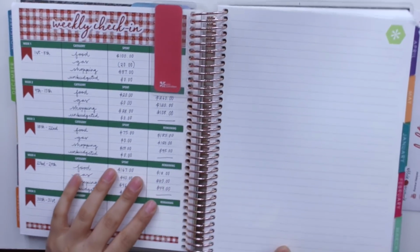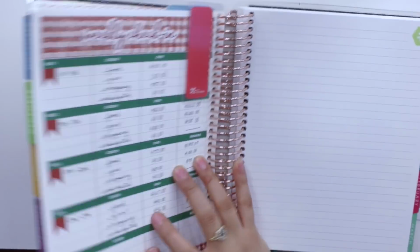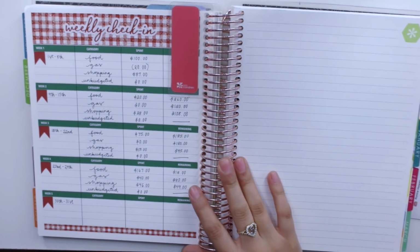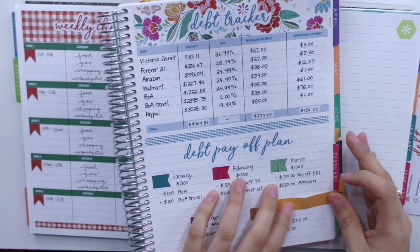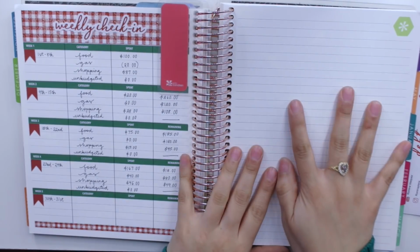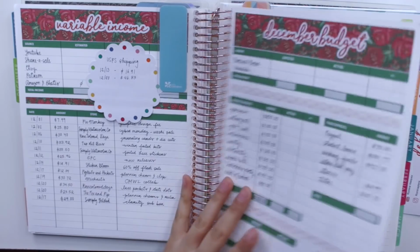I was looking at the very beginning of the year, which is not in this planner because I did start this in July, but I have my older planner here where I started my first debt payoff plan in January. I actually want to show you guys and have a total of my whole debt payoff for 2019. So we will be talking about that, but for now I am going to be setting that up in the very last page of my December month in my deluxe monthly planner.